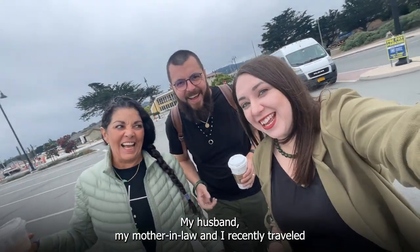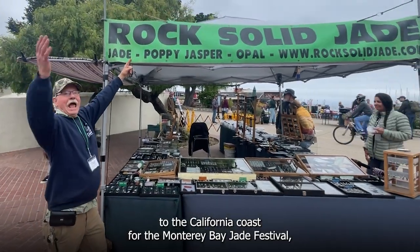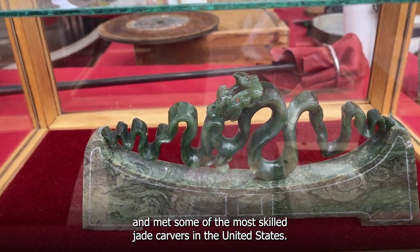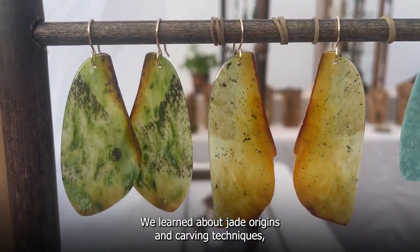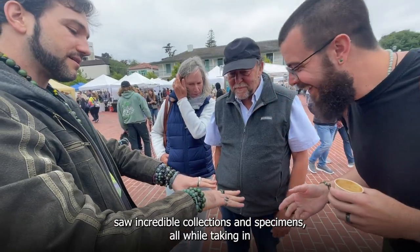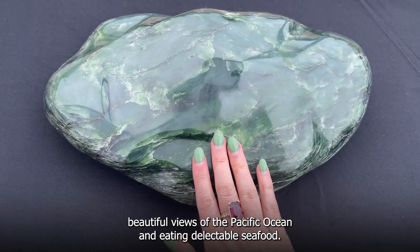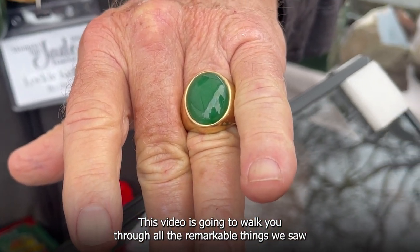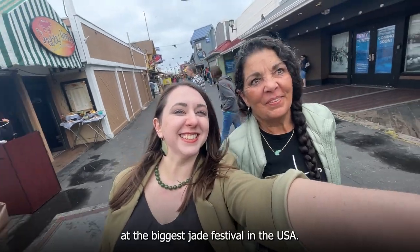My husband, my mother-in-law, and I recently traveled to the California coast for the Monterey Bay Jade Festival, where we connected with our jade industry friends and met some of the most skilled jade carvers in the United States. We shopped, we learned about jade origins and carving techniques, saw incredible collections and specimens, all while taking in beautiful views of the Pacific Ocean and eating delectable seafood. This video is going to walk you through all the remarkable things we saw at the biggest jade festival in the USA.